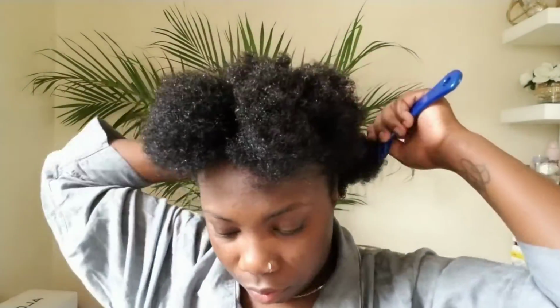I parted it into 4 equal parts. Taking the gel, I'm just going to comb through these sections. Just going to do the rest of this.